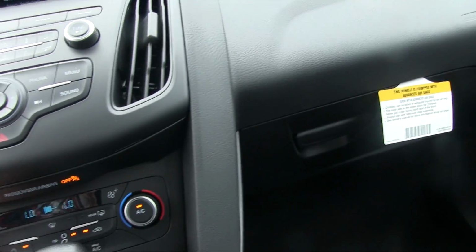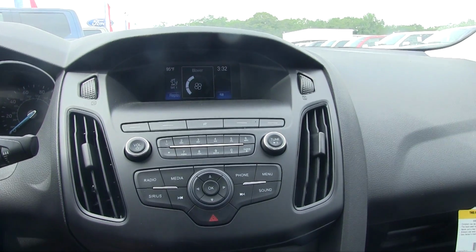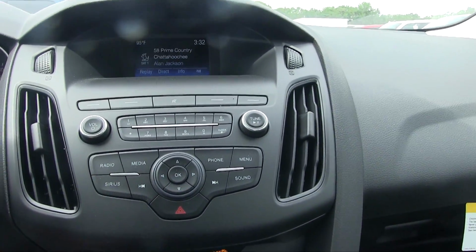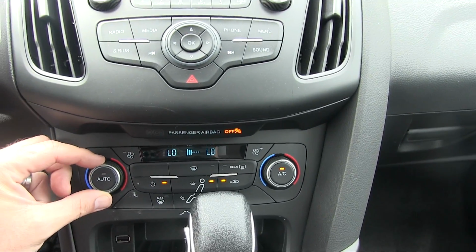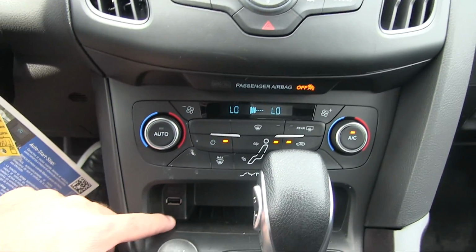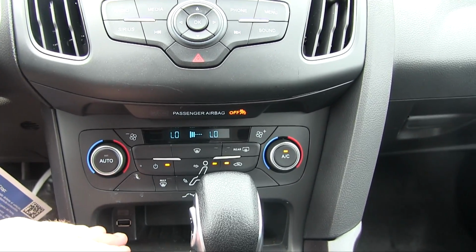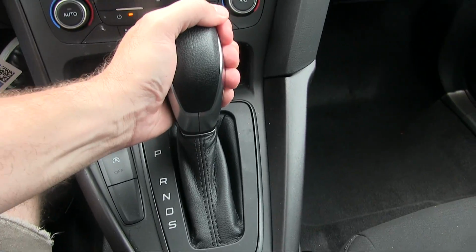No. You know, we've been talking about this for quite some time, phasing out CD players, and it seems like that day has finally come, at least on this particular car. But there's your radio stuff right there, controls and all that. Down here you have your climate control. How about that? On an SE Focus you have dual climate. You can change temperature on either side of the vehicle. That's pretty sweet. And then you do have your USB port there, because a lot of people nowadays have the music possibly in their phone, and they're just transferring it right into the car through auxiliary or USB.